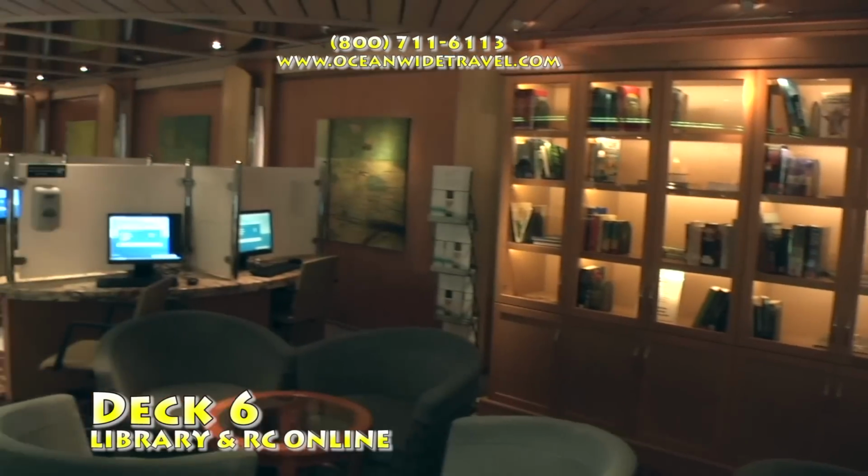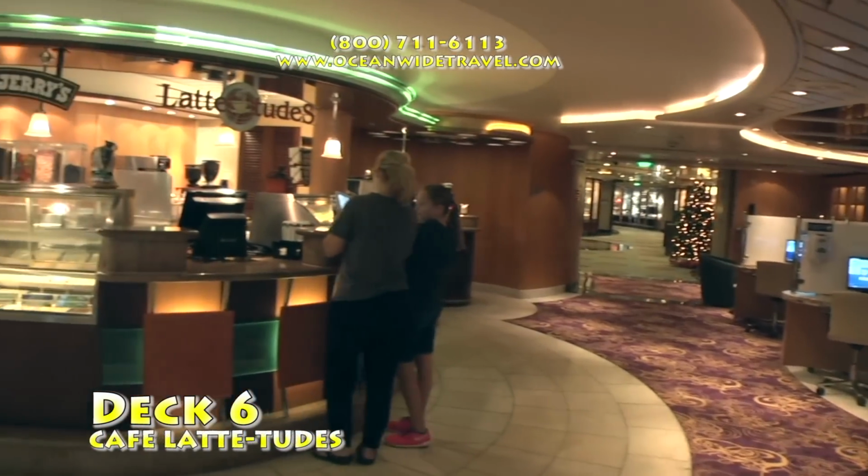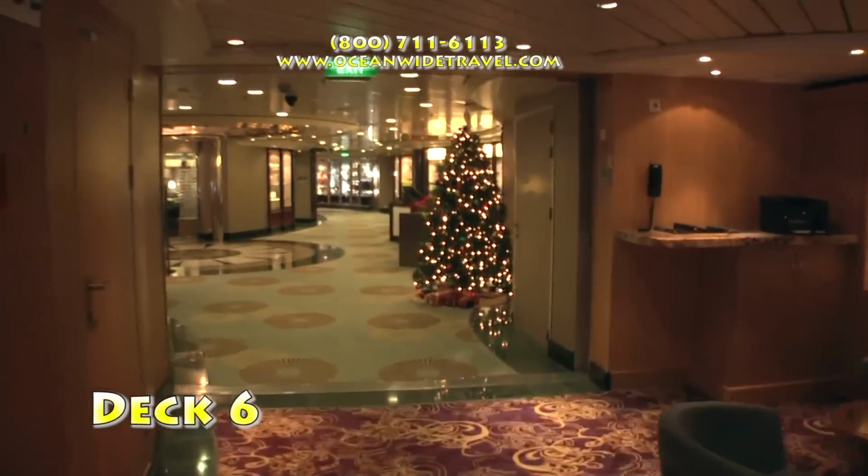Off the Centrum on Deck 6 is where for an additional fee you can stay connected online. In the area on the left, that's where you can purchase your Ben & Jerry's ice cream and your Starbucks coffees.